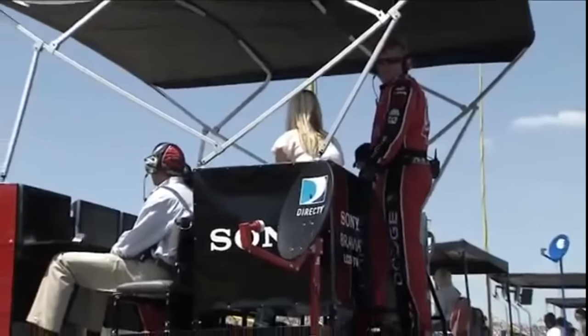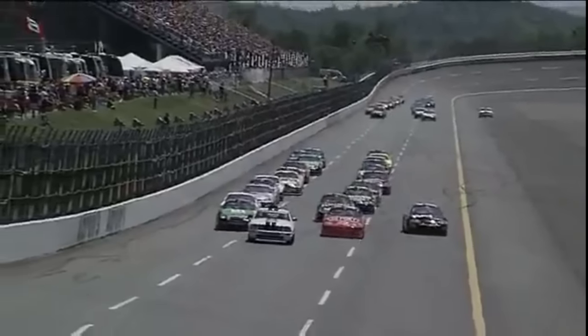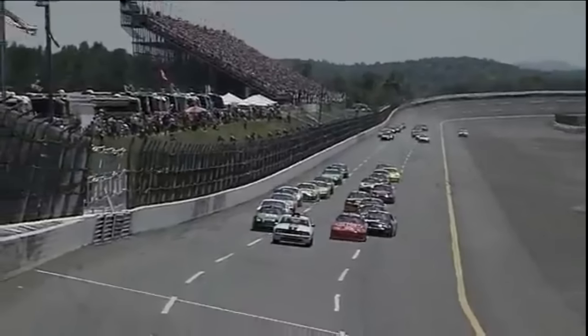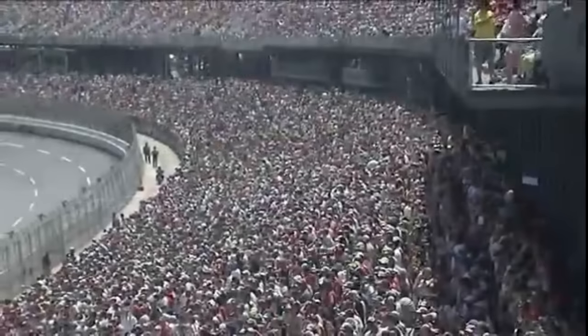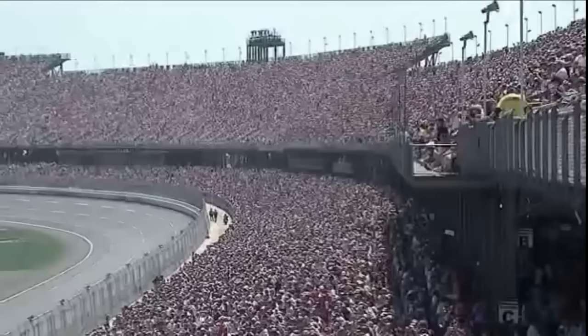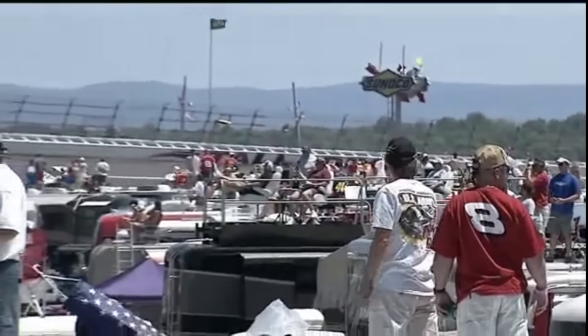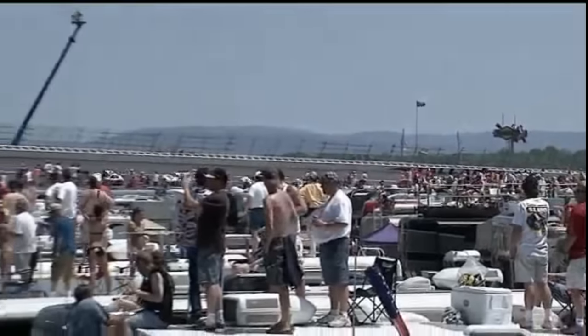Thanks, Matt. We're ready to race. Huge crowd in what has become the capital of Junior Nation. In the heart of Alabama, NASCAR's traditional fans fill this place twice a year to watch pack racing, bump drafting, and usually exciting finishes. What do the drivers think about racing at Talladega?